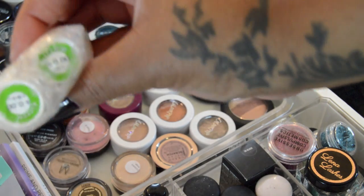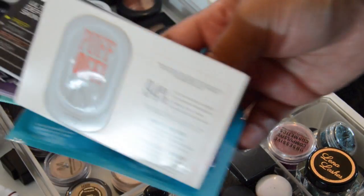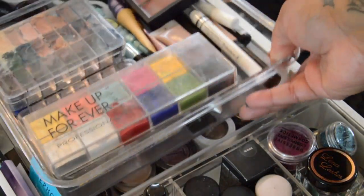Oh my goodness, and those are some contacts that I was going to do for a Halloween look I didn't do anything with. So maybe next year. Yeah, these are the travel sizes, or the trial sizes, should I say.